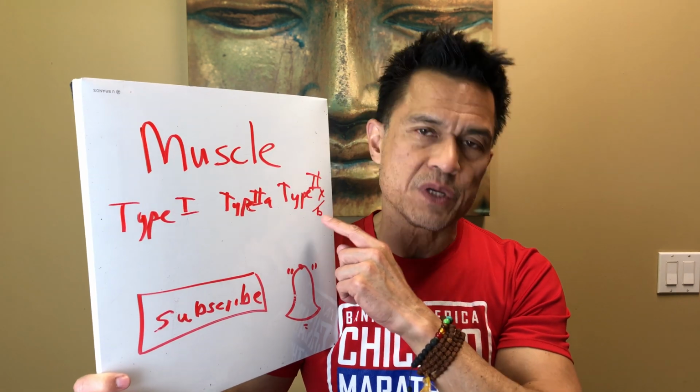So muscle. I put down here the types of muscle we have. We have type 1, type 2A, and type 2B or 2X. So there are different types of muscle. Everybody thinks of muscle as just this mechanical thing that brings two bones together and helps with motility or mobility. And it does.